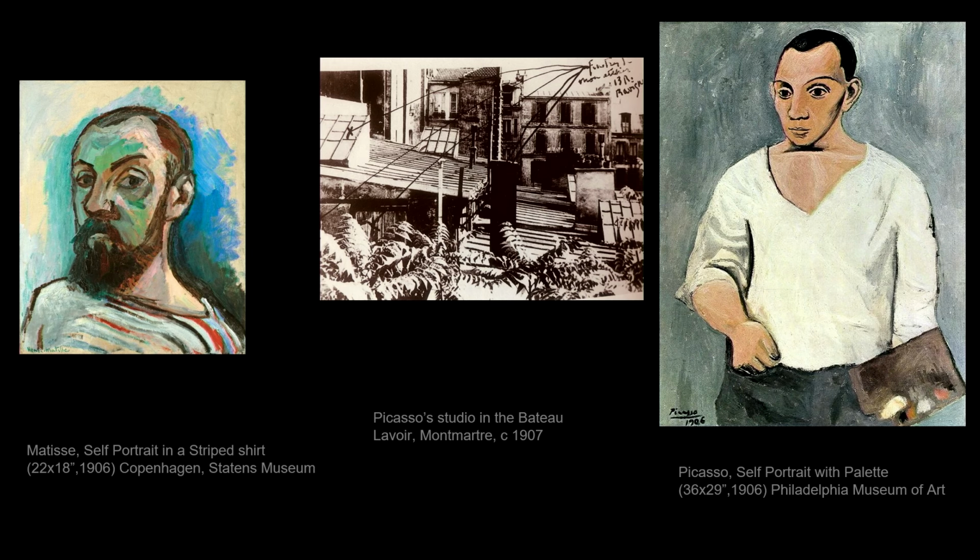Matisse and Picasso recognized each other's power and originality. Picasso was 12 years younger. He was an immigrant, a brilliant, fearless bohemian. Matisse was a solid, fastidious, inward, worried middle-class citizen. But Matisse and Picasso had begun a long, friendly rivalry that you'll be hearing more about.